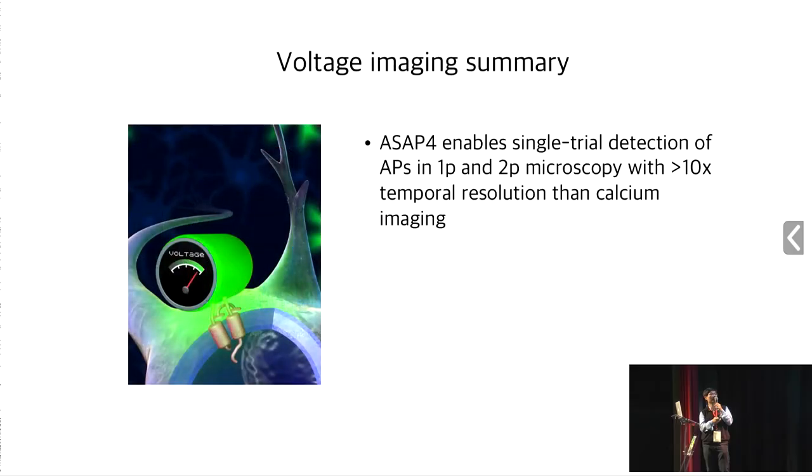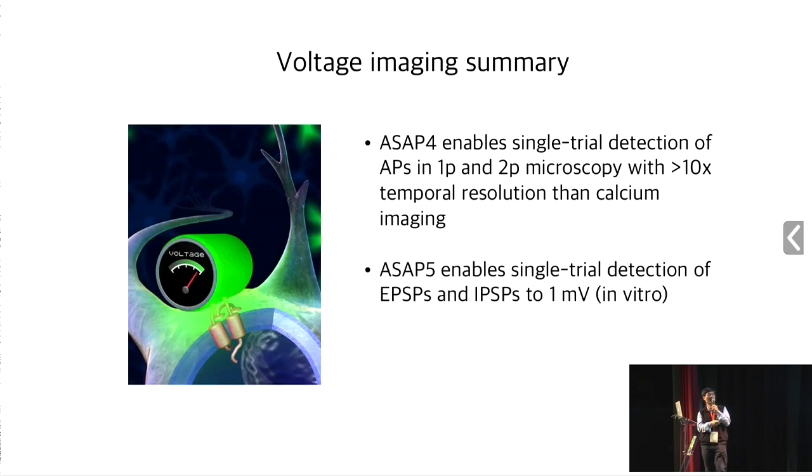All right, so the quick summary about voltage is that we have ASAP4 now that enables single trial detection of APs with about tenfold better temporal resolution than calcium imaging. We have ASAP5 that enables single trial detection of EPSPs and IPSPs to 1 millivolt in vitro.